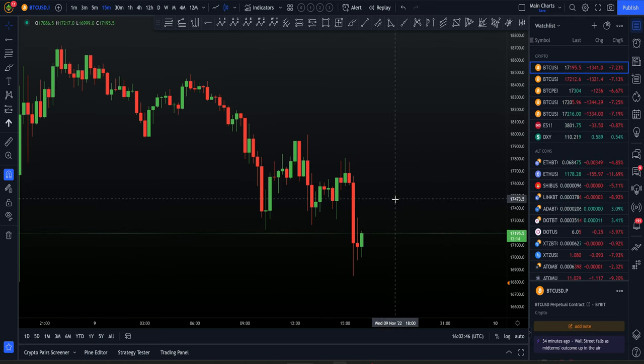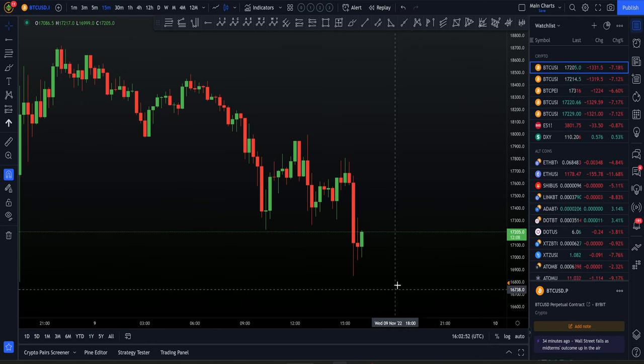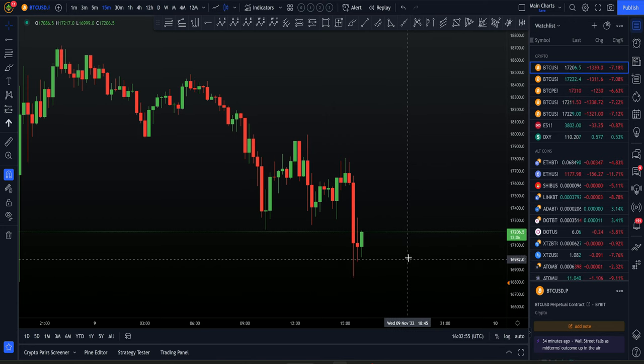Invalidation is the VWAP. Happy to short each bounce until that happens. Look for this low and check the reaction off of there. We either get a swing failure pattern, which gives us our next trade, or we simply break down through and go for lower.